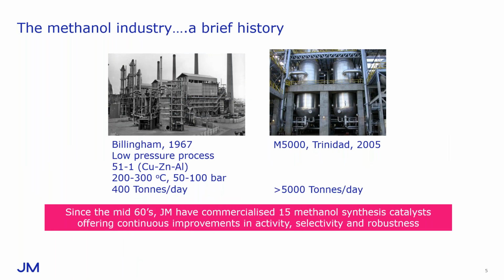Now, to provide a little context for the recent development, it's worth discussing briefly the history of the low pressure methanol process, which was developed on our site in Billingham in the mid-1960s, employing the first commercialized copper zinc alumina methanol synthesis catalyst, 51-1. And the first plant using this catalyst had a capacity in the region of 400 tons per day. And since that time, there have been improvements in both catalyst performance and process design, with world scale plants now commonly exceeding capacities of 5,000 tons per day. And since the 1960s, JM have introduced a series of ever more active and physically robust catalysts, and we are now on our 15th iteration.